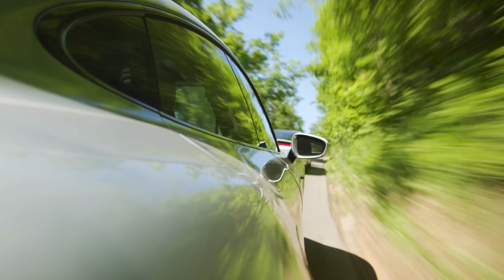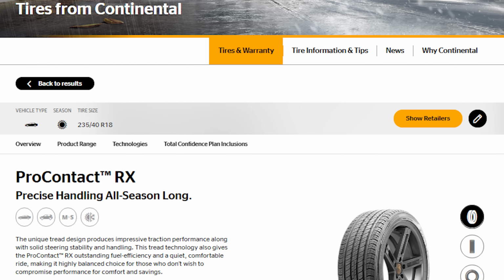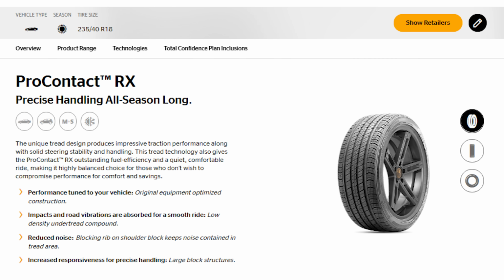So then what would be the Continental recommended tire for the Porsche Taycan? That would be the Continental ProContact RX.